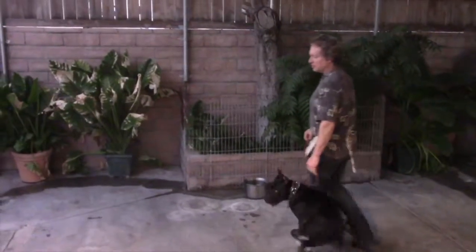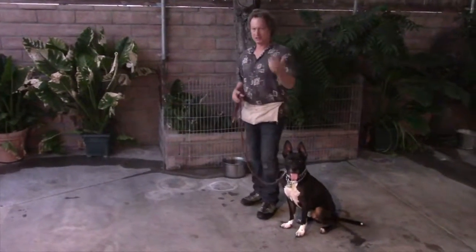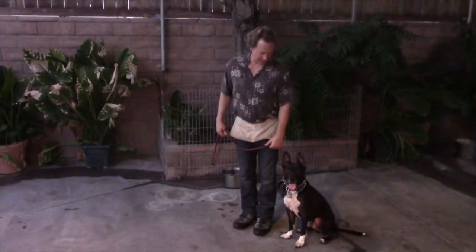I want to show you how I've been handling Shadow on the leash. We're going to do it in the yard because you know how he is out on the street, and it's not as easy to control him. Although when we went to your house, he's much better there actually than he is on this street. I think it's because he's more comfortable in your environment than he is here. So the whole concept though is about keeping the leash loose.